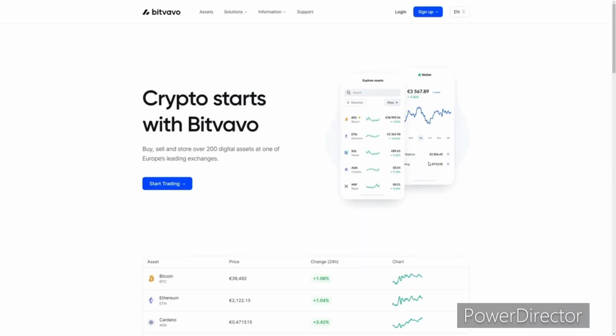And another great option where you can buy cryptos with PayPal is Bitvavo. And what I love about Bitvavo, they actually have PayPal directly integrated in the platform. Now it is important to note that Bitvavo is a European platform, so you need to be from the European region in order to buy cryptos on Bitvavo. You also need to verify your identity.